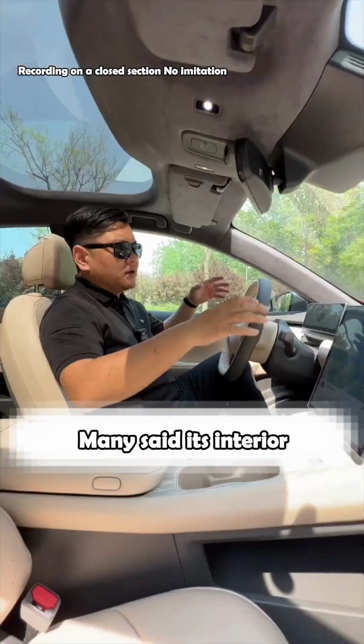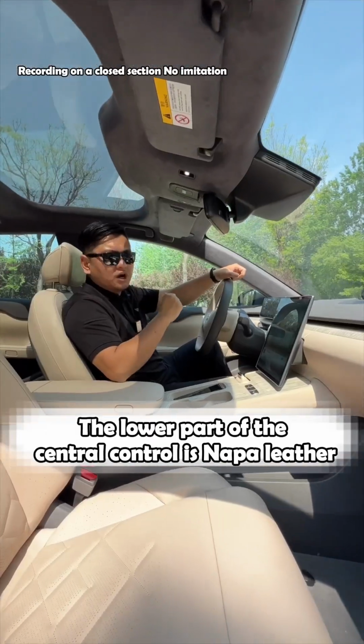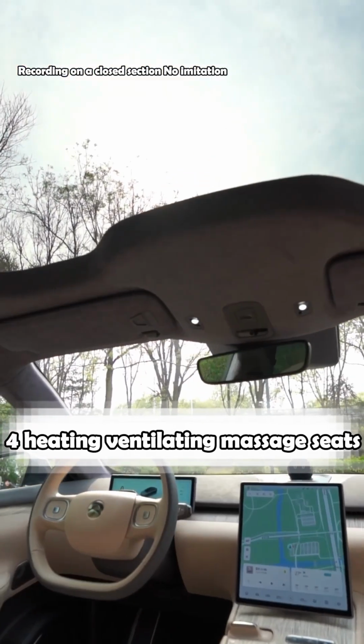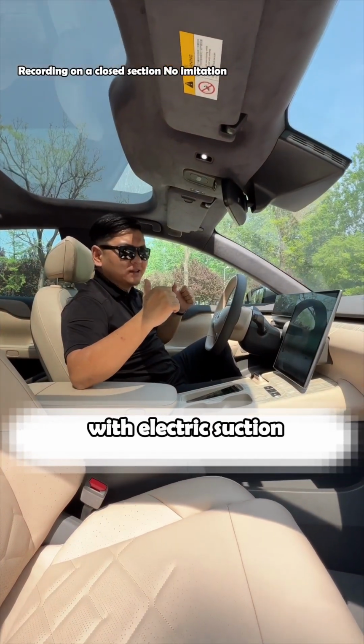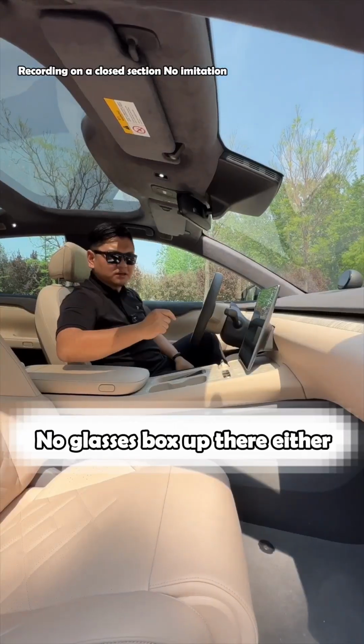Many said its interior is as simple as Tesla Model 3, but its materials are better. The lower part of the central control is Nappa leather, so are the seats. On it is microfiber velvet, but I don't care about them. For heating, ventilating, massage seats, these, 4 doors, or a double-layered adhesive glasses with electric section. Why don't you install a glove box at this shotgun? There's no place to put things. No glasses box up there either.